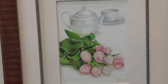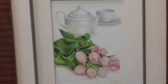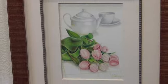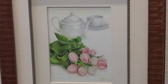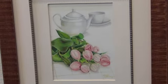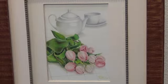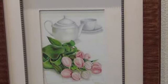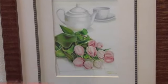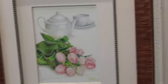This is just amazing. I do love some of her work, and I simply don't know how she has the patience to draw the number of lines that she must draw to complete one of these artworks. This is not a painting, of course, because it's all done with graphite or colored pencil. Here it looks like a watercolor, but this is all color pencil. Boy, oh boy.